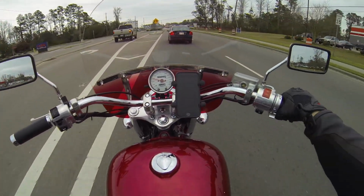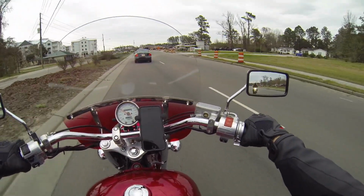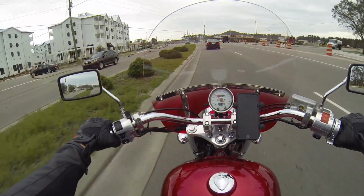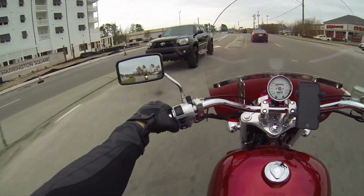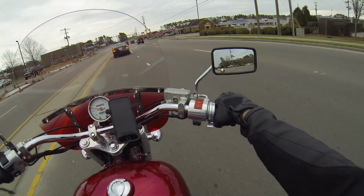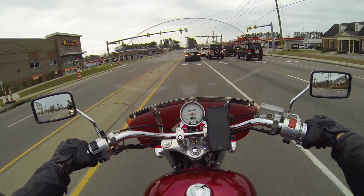We're just gonna ride here in Leland and put some ethanol-free gas in this thing and reset my trip meter so I can figure out what my gas mileage is. So that's pretty important.